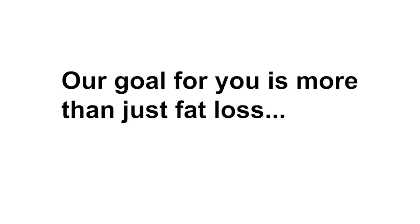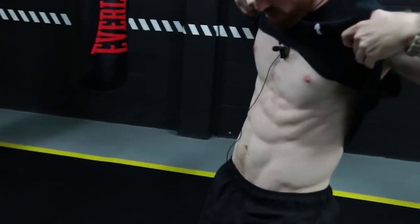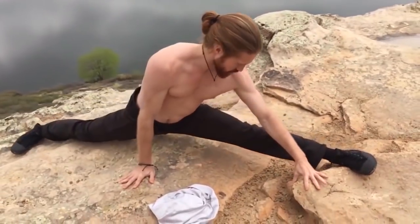And to be honest, my brother and I, our goal for you, if you go with our training and you're followers of ours, is not just to burn fat here. We want you to move better, and we want you to feel better, and then we want you to look better. So the fat loss here is just a byproduct of our movement training here. We're not just really focused on the aesthetics of our training. We just want you to be lean, strong, and flexible and be able to move.